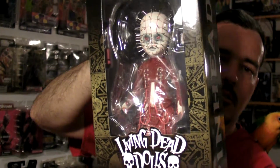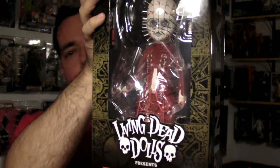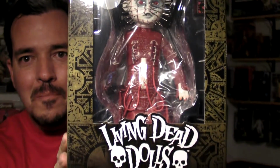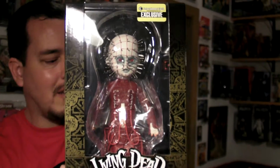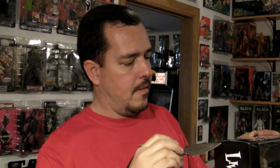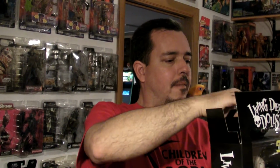It is Pinhead. It is the variant from Entertainment Earth. Red variant. I think there's 1,500 of these made. 5% were a bloody variant, and I don't see any extra blood, so this is not the bloody variant. Very cool looking Living Dead Doll though. And I want to open it up. Very cool looking.